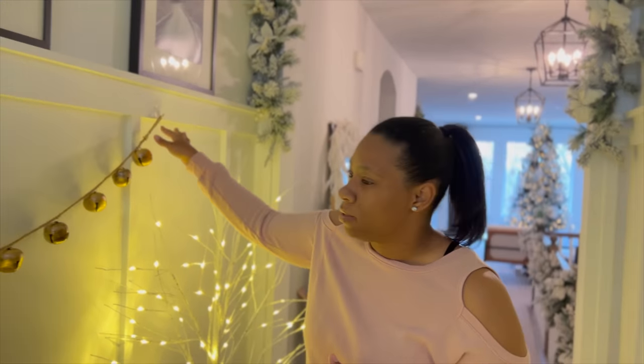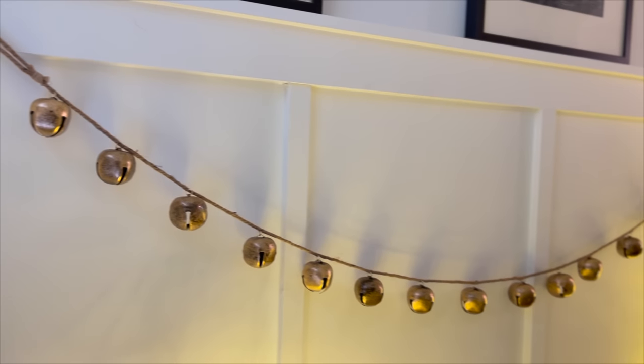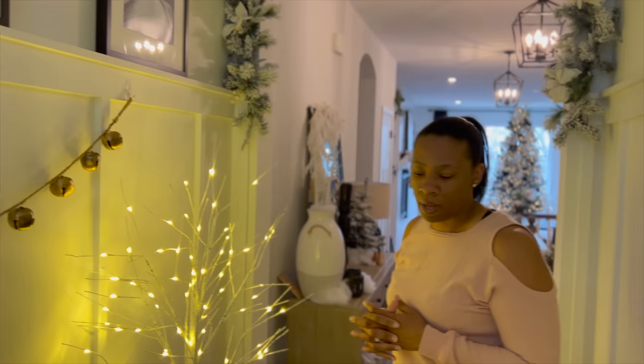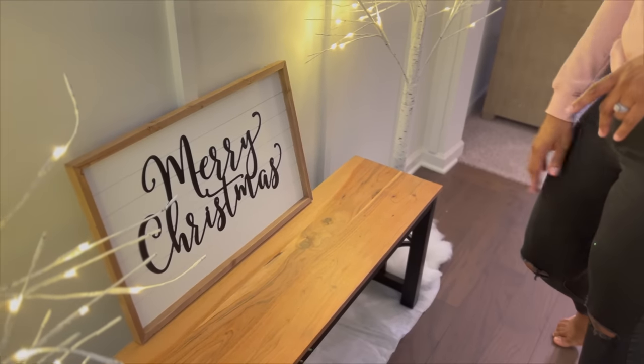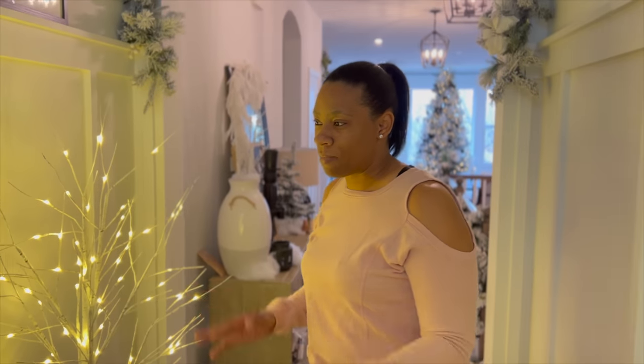And then this garland here, the bell garland, I got from Kirkland's, and I just strung it here with some command strips just to give it a little bit more festiveness when you walk within the house. And then this Merry Christmas sign I had from last year, and I just put it on the bench. My mother-in-law usually sits here and puts her shoes on, but I think this will keep her from doing that. So that way it doesn't get messed up or anything like that.